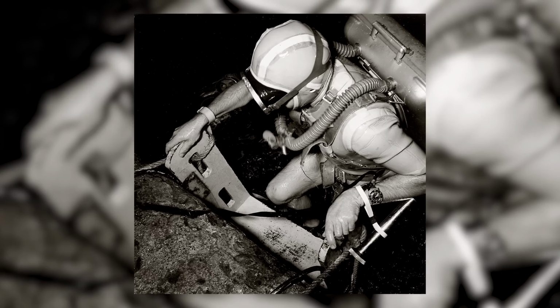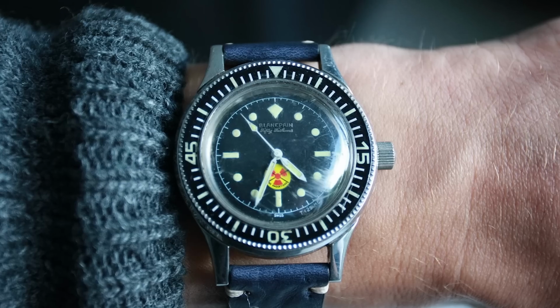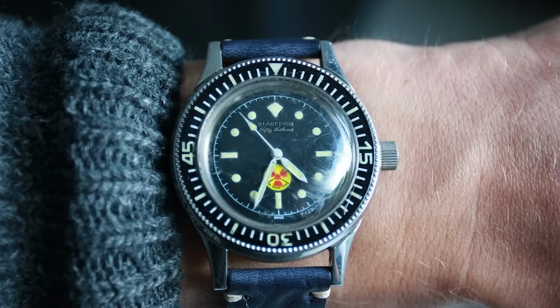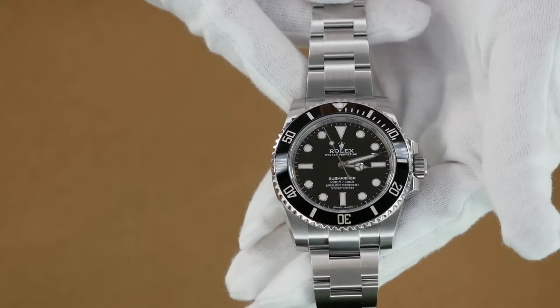In the 1950s, we saw a French company, Blancpain, work with French special forces to create a dive watch. This was the Fifty Fathoms, an amazing watch, a little bit expensive. But let me go ahead and pull up another watch. It's a little bit less expensive, but is also probably the go-to watch of Rolex's line, and that is the Submariner.